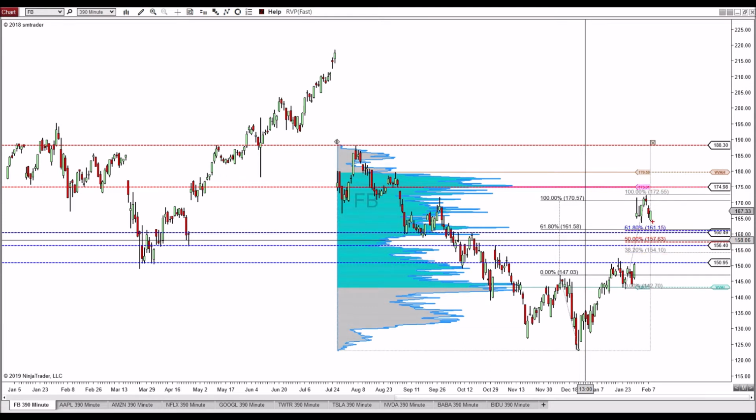But let's say it doesn't get rejected and goes right through, then it comes down to this 38% retracement. You also see a little bit of a high volume node here. We're going to keep an eye on it to see whether it can chop around and then come back up. If it's unable to come back up, and it breaks down and fills this gap, then we'd be looking at the gap fill somewhere around 151, and see whether it gets a bounce after the gap fill. Otherwise, we're looking for it to come down to this value area low somewhere around 142.70.